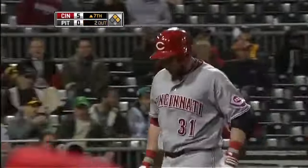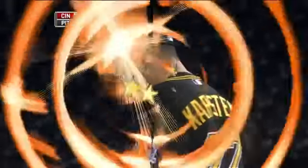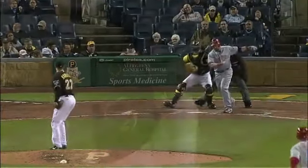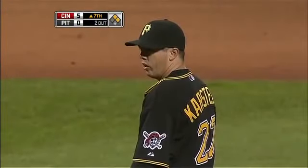Karstens retires Johnny Gomes. A couple of good sliders, the first pitch of the at bat and that last one. Strike zone. Batter chases. Not much you can do with it. Can't reach it. Strikeout.